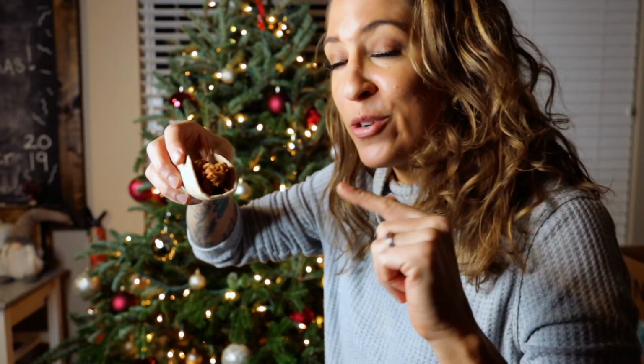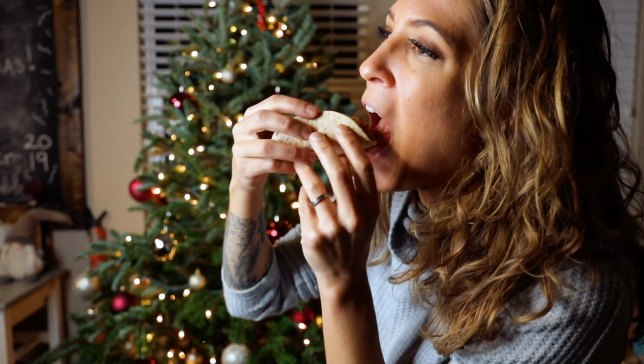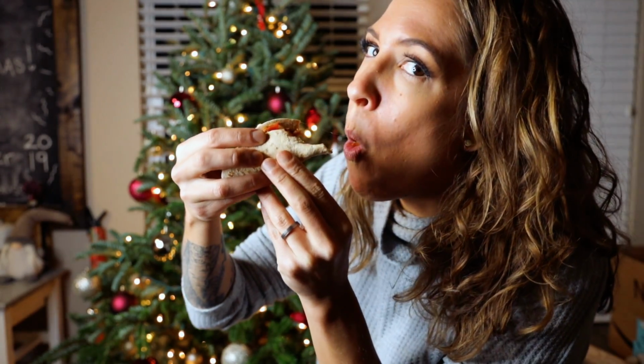All right, y'all. Here's my treat for the day. I'm about to indulge on this amazing taco. They're not even that indulgent. Oh. Those are super healthy. There's like no oil in them.